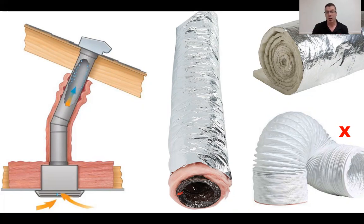And then at the top, this is a sheet of insulation. So if you already have some rigid metal duct that is not insulated, you can buy this, cut a slice, put it around, tape it, and do it all the way along.